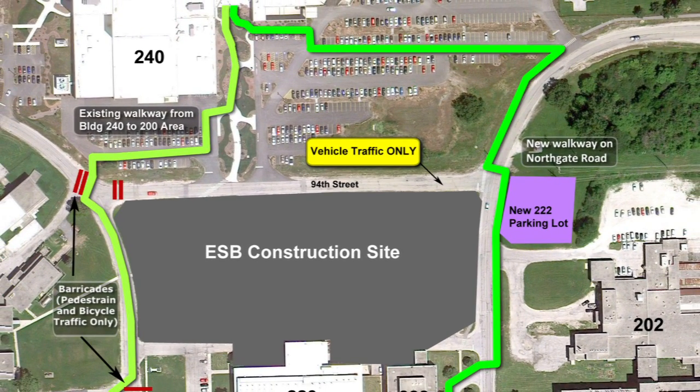It's important that pedestrians and bike riders are aware of this and do not walk or ride their bikes on 94th Street. If you need to traverse from Building 240 to the rest of the campus, please use the Building 240 parking lot and access the pedestrian walkway along Northgate Road from the Building 240 parking lot.